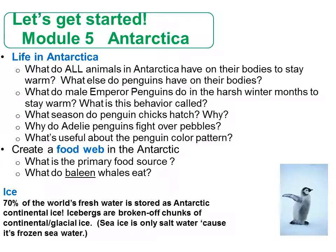The male emperor penguins in the winter all get together in a big group to stay warm. That behavior is called huddling. The coolest thing about that is when the ones in the middle get warm, they actually voluntarily give up their spot and go to the outside of the circle so that the cold penguins can get to the middle to get warm. Penguin chicks hatch in the winter.